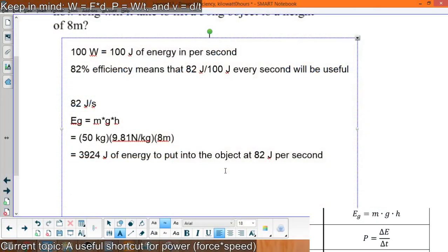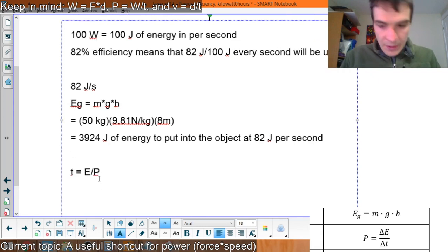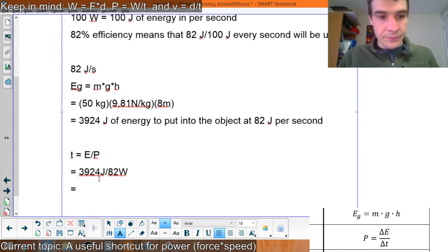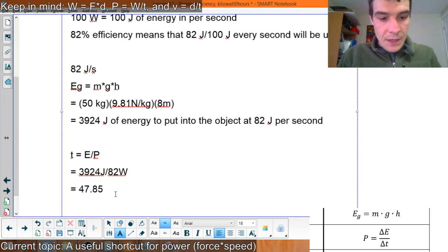So back to this view. There I am in the corner. We just learned that time is energy over power. And so that is 3,924 joules divided by 82 joules per second, 82 watts, which is some number that I need the calculator for. So I'm just going to divide by 82. 47.85. That's 47.85 seconds, because it's a time.